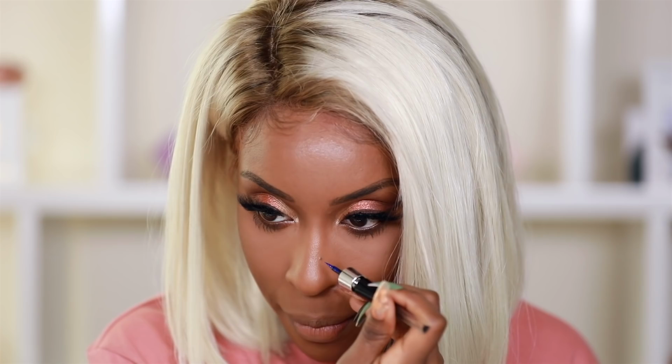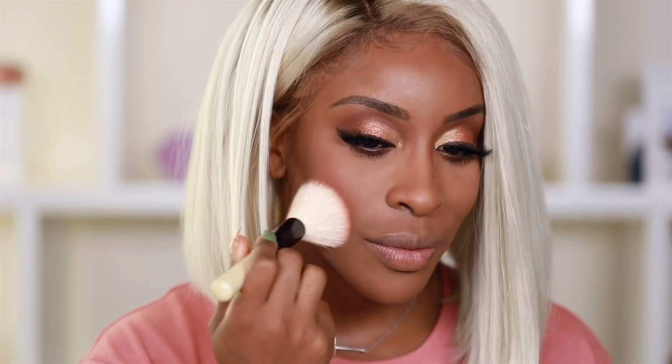Oh, yes. I can't forget about my mole. I cannot neglect my mole. She gets lost. Oh, that's blue liner! How you doing? I'm gonna take some liquid blush. This is Torrid from NARS. Then I'm gonna take Hustler Baby from my Kilowatt highlighter from Fenty.